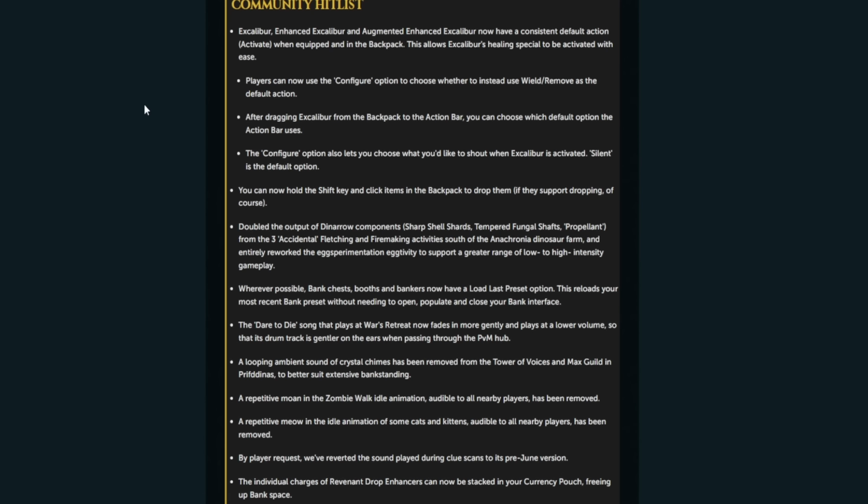And now I've been wanting this for so long. Players can now use a configure option to choose whether to use or wield. Okay, cool. So you can wield it as the default action, or you can use the Excalibur, activate it. After dragging Excalibur from the backpack to the action bar, you can choose which default action to use. So again, you can keybind it now as well. Before you couldn't keybind it because the keybind would have equipped it. But now it's something like Vuln Bomb, where you put it on, and you can pick whether you want it to activate or not.